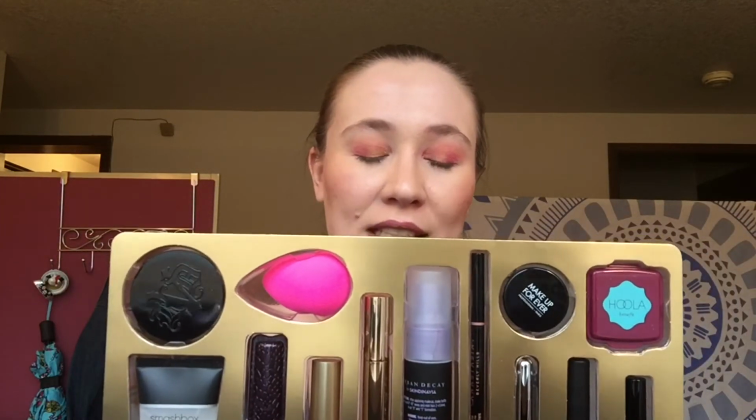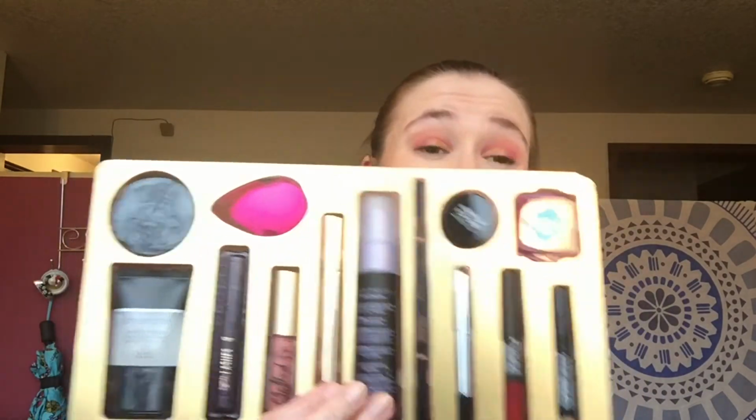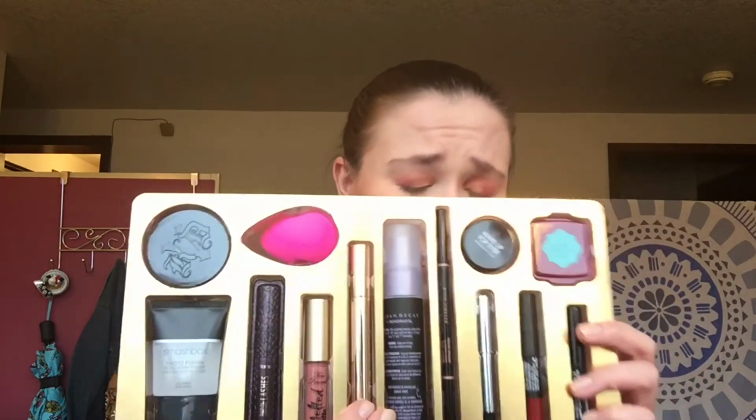The Touche Éclat, this is a full-size Touche Éclat, and it retails for $42. And I actually went in store to swatch it to make sure that I could actually wear it, because I didn't want to get something that would not be a shade that I could use. And it is a shade I can use. The Beauty Blender is also full size, obviously.